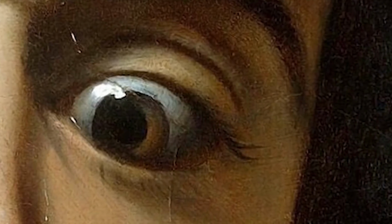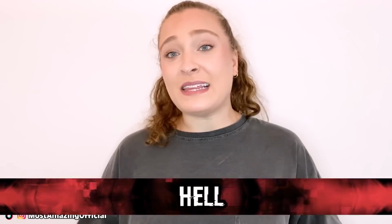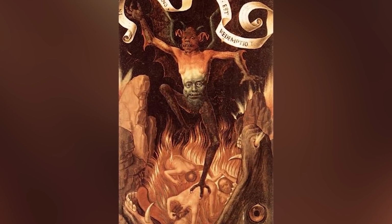This painting was created by Caravaggio in 1597, and it was actually his second of the kind, which is honestly kind of creepy. In our number 6 spot today, we have Hell. I'm not necessarily sure if I have to explain this one because the name really does speak for itself. This painting by Hans Memling was created in 1485 and it truly is terrifying.